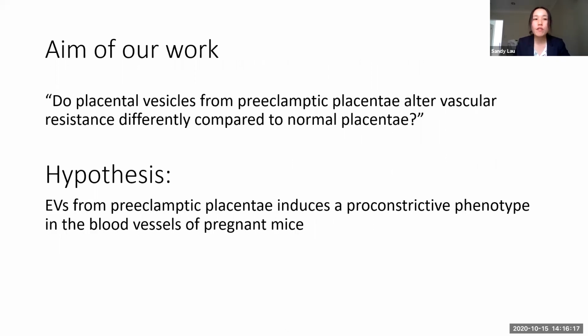So the overarching aim of our work is to determine whether placental EVs from preeclamptic placentae affect vascular resistance in mouse arteries differently compared to if the vesicles were taken from normal placentae. And we hypothesize that the EVs from preeclamptic placentae induce the contractile, proconstrictor phenotype in the blood vessels that we see in women who have preeclampsia.